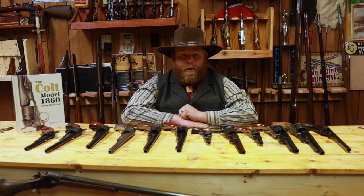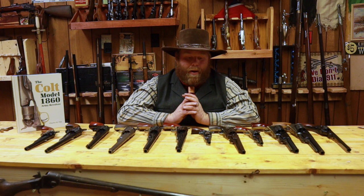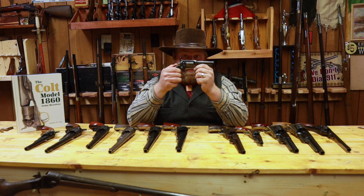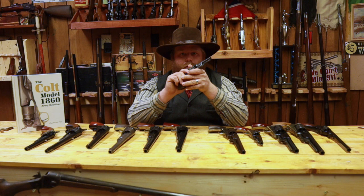I know, it looks like we have quite a few firearms out here, and these are actually pretty much all the representations of the Colt cap and ball firearms, with the exception of the first and second model Dragoon and the Baby Dragoon. We have the third model Dragoon and the '49 pocket model. Thus far, we've covered everything from here to here. Last time we were here, we talked about this little bitty .31 caliber pocket model, the New Pocket Model, the Root Revolver, or the Sidehammer, whatever you want to call it. Now it's time to move forward, and here we go.